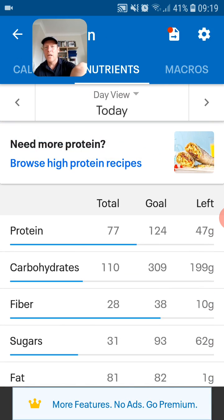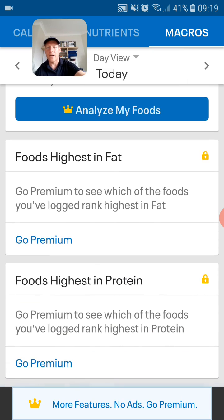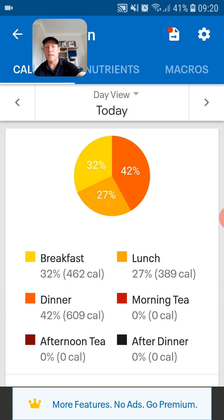And then with the macros, MyFitnessPal tends to give you a default setting of 50% carbohydrates, 30% fat, 20% protein. So that's the goal down there, and it's showing how you've actually compared. So my fat, if that was all I was eating today, I'm probably eating more fat based on these default macronutrient settings of 50, 30, 20. If you want to manipulate these, I think you've got to pay for a premium version of MyFitnessPal, but I wouldn't worry too much about that. I tend not to use these macros too much. I tend to use the nutrients and the calories. The calories, like I said, more just to double check that I'm eating more of my calories in the morning.